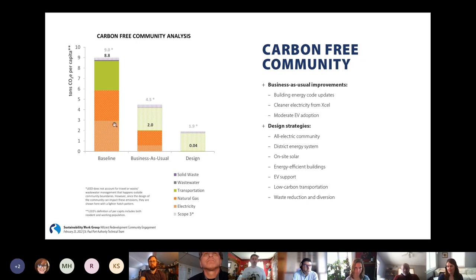So you can see this portion that's electricity has decreased dramatically, both from efficiency and from cleaner energy. Whereas the natural gas portion has reduced by not quite as much, due just to efficiency. And then on the transportation side, there's just a tiny little sliver, you probably can't see it, that we've calculated as travel happening on the mile or two of road that's actually within the 112 acres. Most of the travel is obviously happening outside of the community's boundaries.